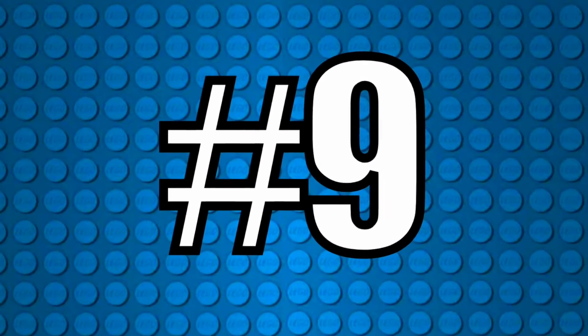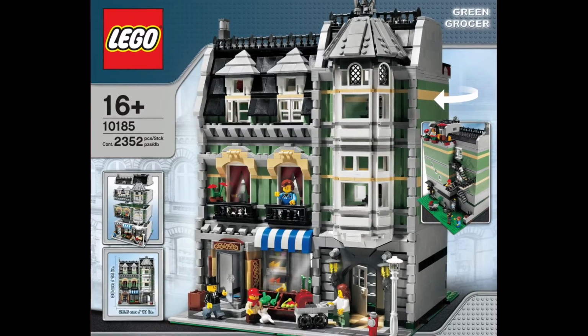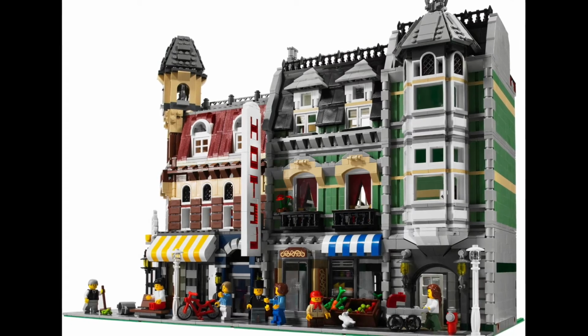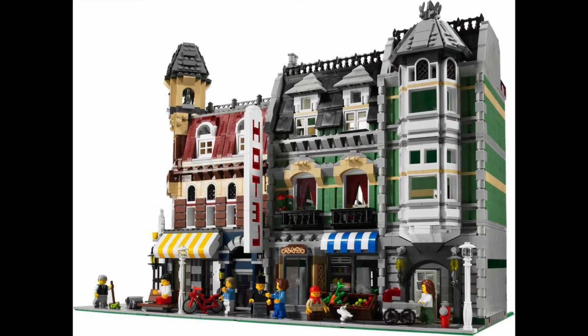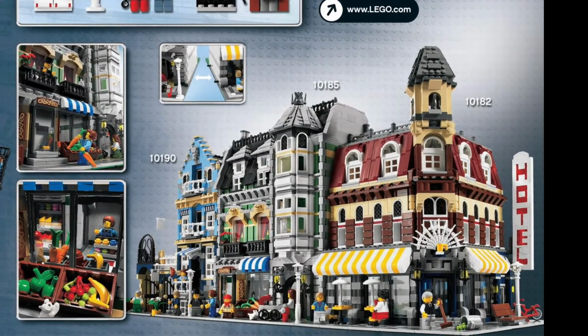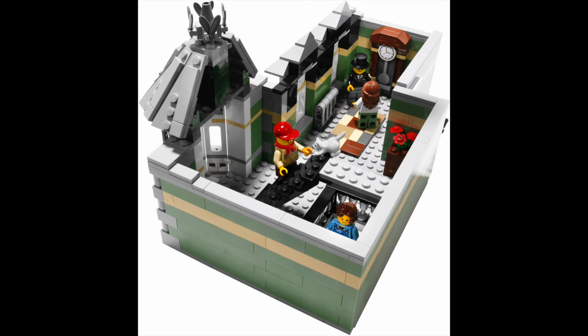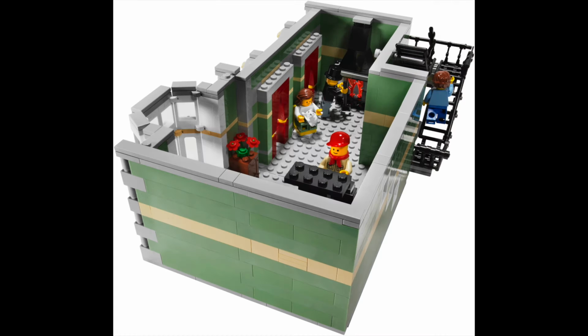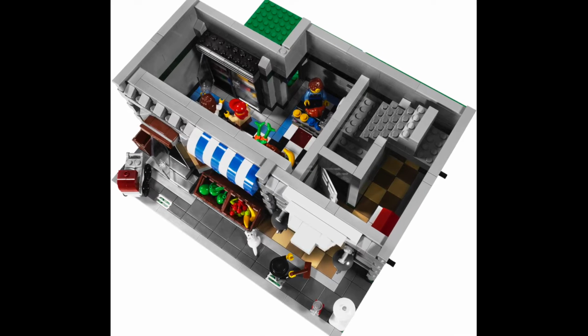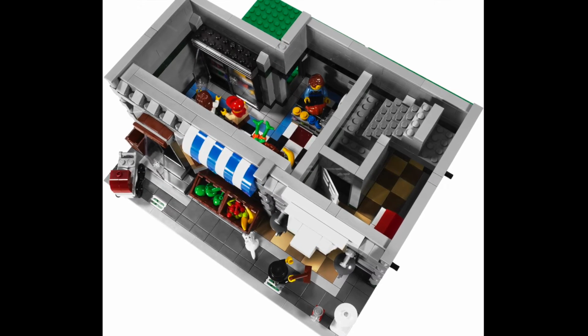At number 9, we have the Green Grocer from 2008. This thing has a standard footprint, but the buildings go all the way up to the 3rd floor, and I don't know, it just really commands the space. Just look at it between Market Street and Cafe Corner. It's literally massive. While some of the upper floor interior details leave a bit to be desired, the first floor is done very well and has an adequate amount of grocery stock for its footprint.